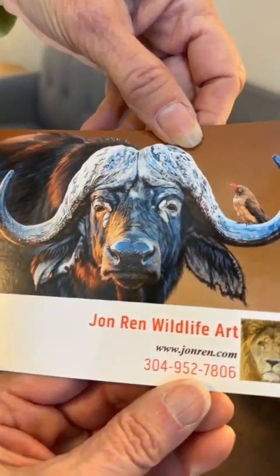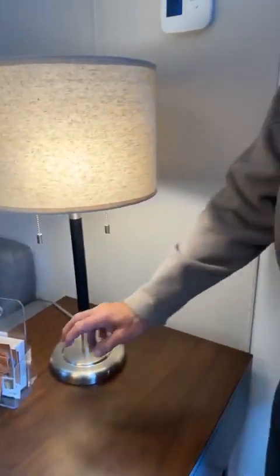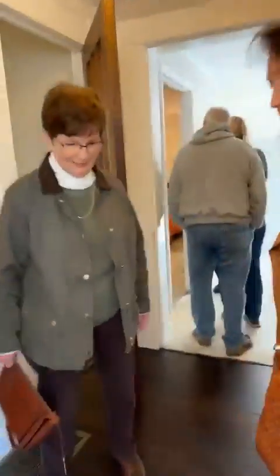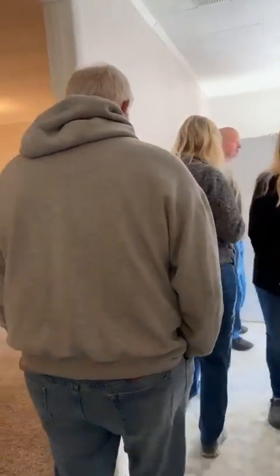This is artwork by the current owner, John Wren. And did you take a picture of that? Yes, she did. I got it. Thanks, Jean. Which looks nice. These are all new.